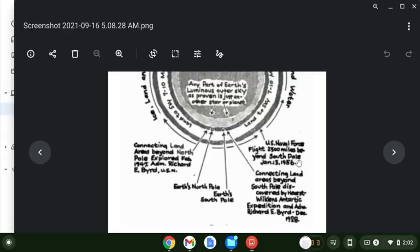How much land did they find? How much more water? How many more islands? That was in 1956. How can you not hear about this? This ain't no mythology. Don't let them brainwash you to where this doesn't make sense. This is exploration. It's the only thing that makes sense.